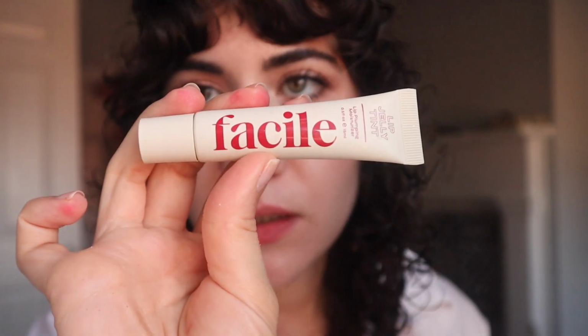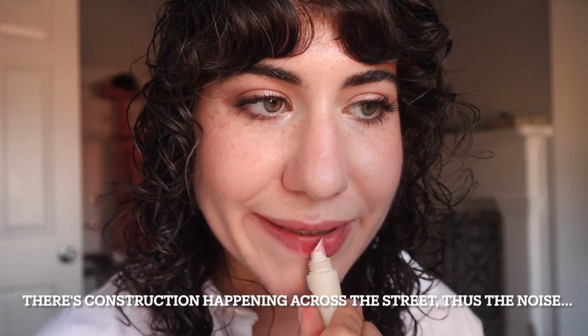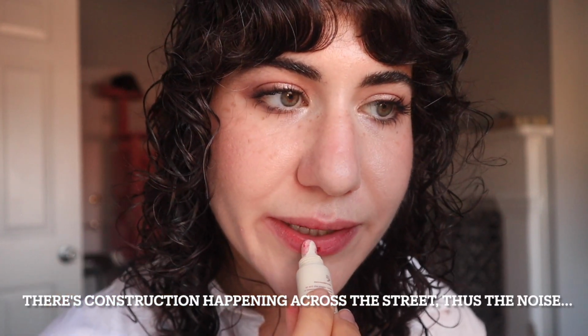But now I'm gonna use the, I think it's pronounced Facile Lip Jelly Tint in the shade Rouge. You only really need a little bit of it. It's a pretty well pigmented, tinted lip balm. For an autumn red lip, it's a lot more low maintenance than most. Also, it stays on a really long time.